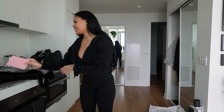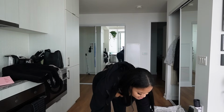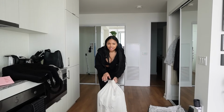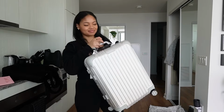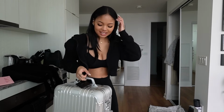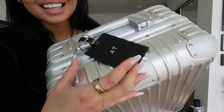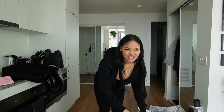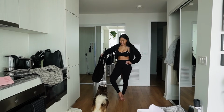She looks so cute. And then of course I had to stop at Alo to get this cute bag. This bag is actually huge. Let's unbox my new girl. And I know some people are 50-50 on the Rimowa, but personally I love it. With lifetime warranty. And then I got my future initials, AT, so Annabelle Siobanos, which is actually crazy because changing my name is insane.